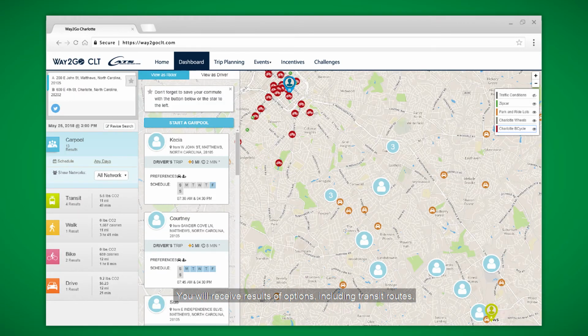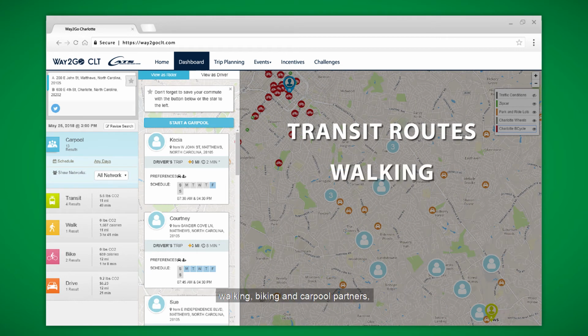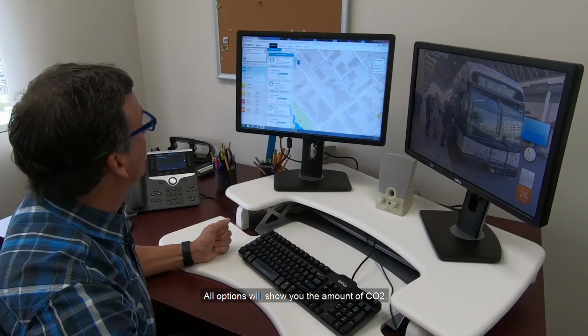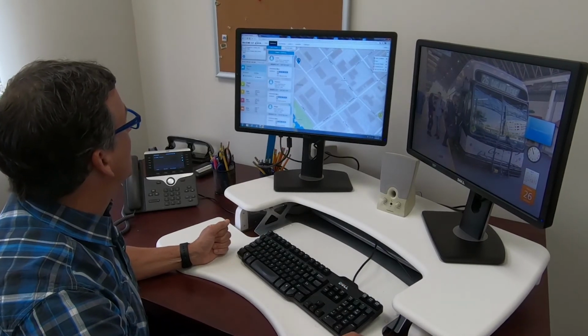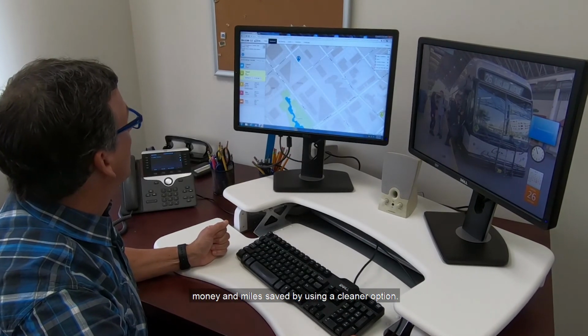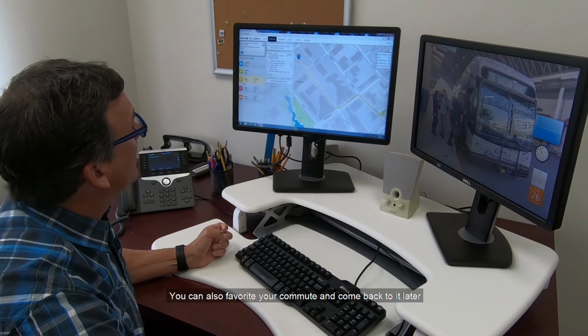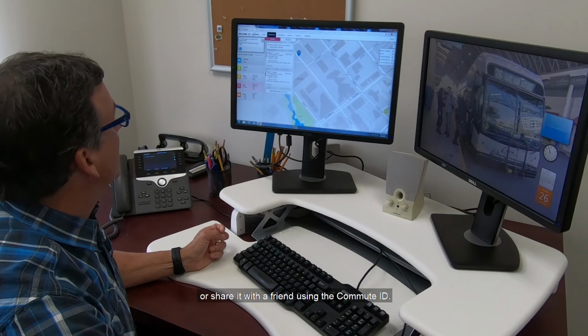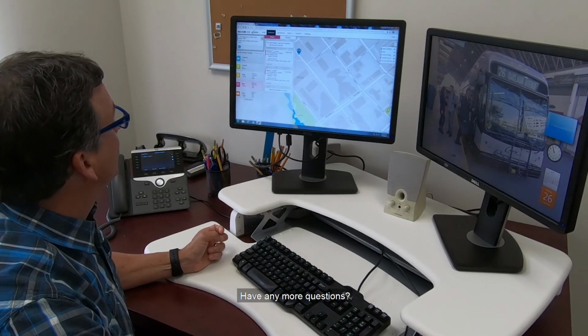You'll receive results of options including transit routes, walking, biking, and carpool partners, including those in the same networks as you. If you want to reach out to a potential carpool partner, just click Connect. All options will show you the amount of CO2, money, and miles saved by using a cleaner option. You can also favorite your commute and come back to it later or share it with a friend using the Commute ID.